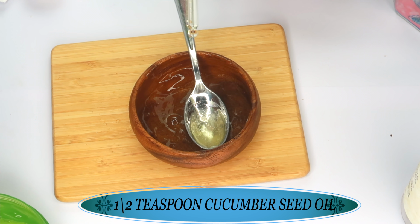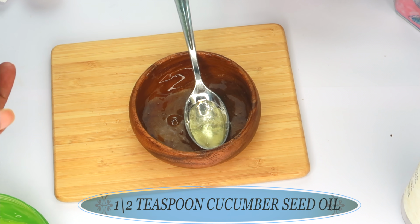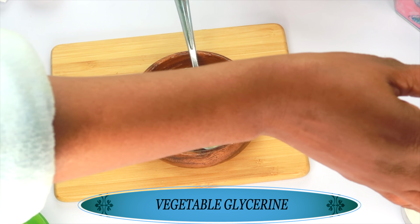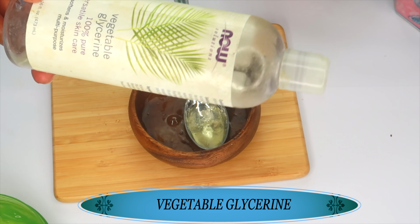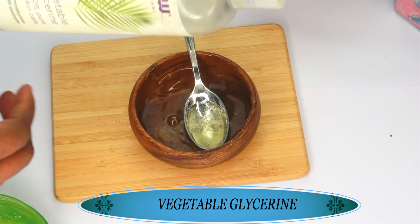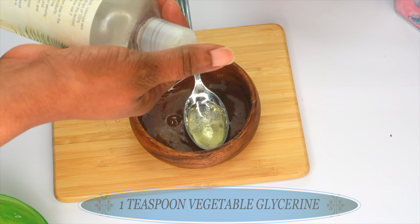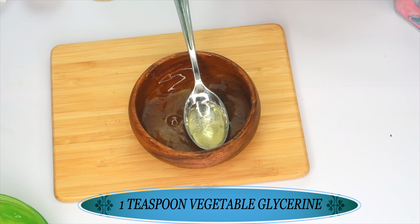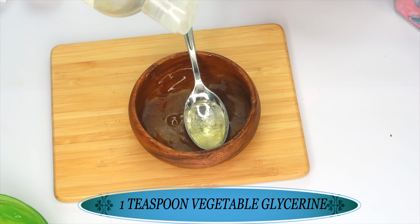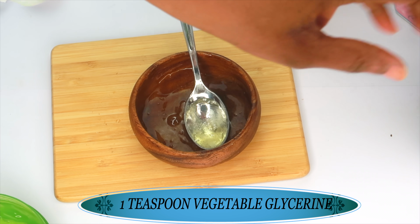So I'm going to use about 1/2 teaspoon of the cucumber seed oil. Pour that in. And next I'm going to reach for some vegetable glycerin. Vegetable glycerin is hydrating, softens the skin, and it is also great for massaging the skin. Vegetable glycerin is also a good oil for preserving your DIY. So I'm using a teaspoon of the vegetable glycerin.